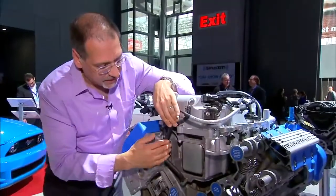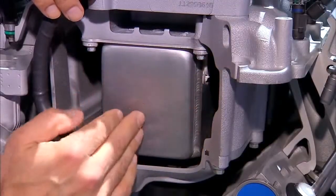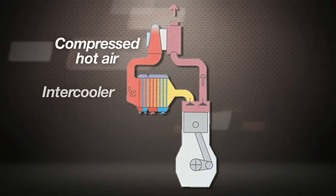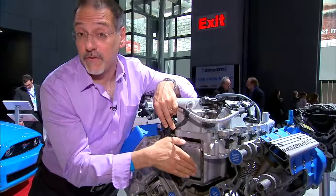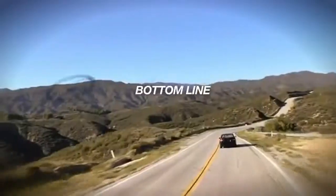Intercooling. Look down here. In this engine, for example, that's basically a radiator. It's kind of hard to see the structure, but it's a chiller, if you will. The compressed air goes through here first. That makes it more dense, more oxygen molecules in a given space as the temperature drops, and then you can combine it more efficiently with fuel. Both turbos and superchargers typically use one of these.